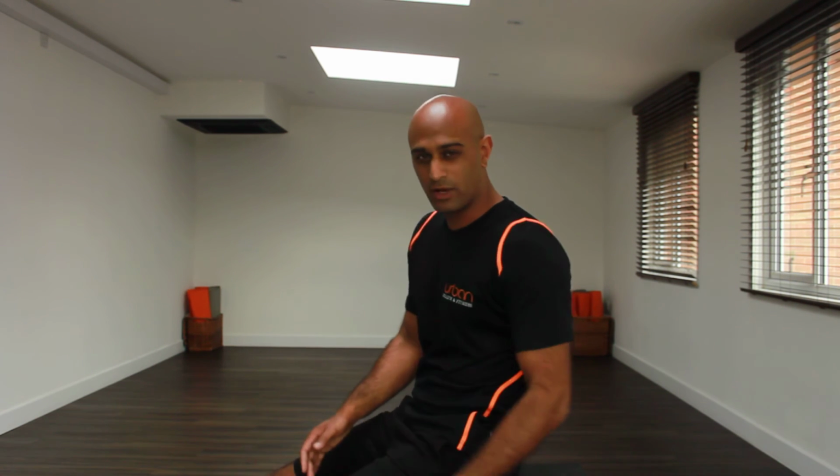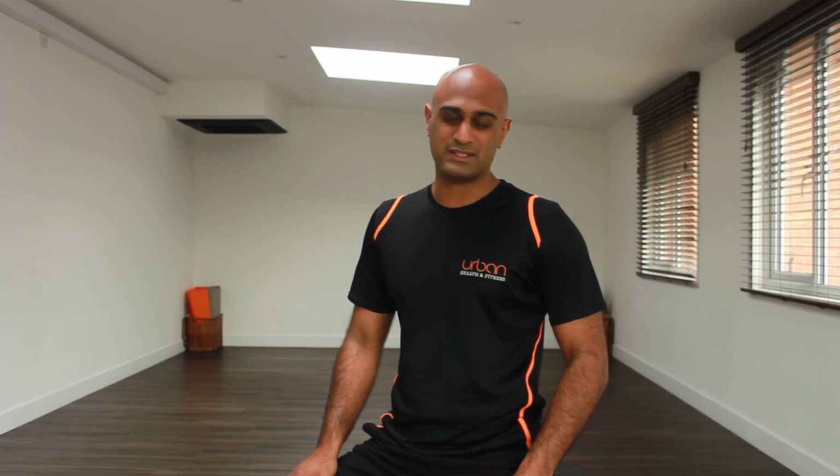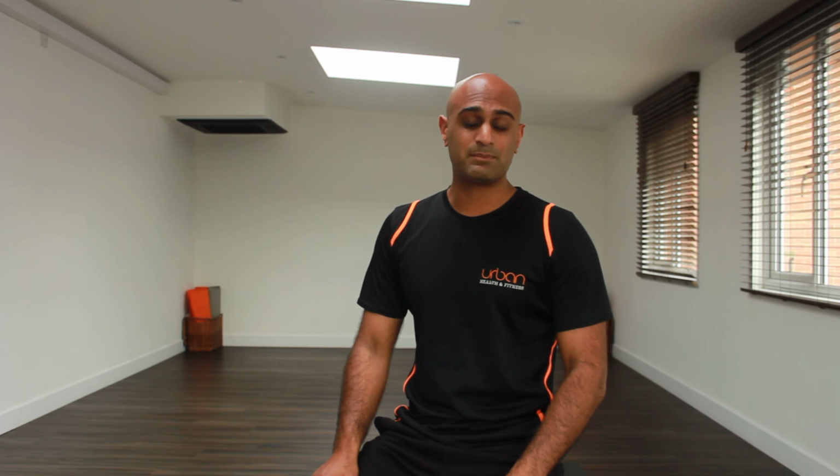Give it a go. It's not easy. The more you practice, the more your back will get used to it. If it's a little bit uncomfortable at first, it's probably because it's not used to that movement, and you've got so reliant on your passive structures of your back, of flexing down and just being reliant on it. Try and get into these positions as much as you can.